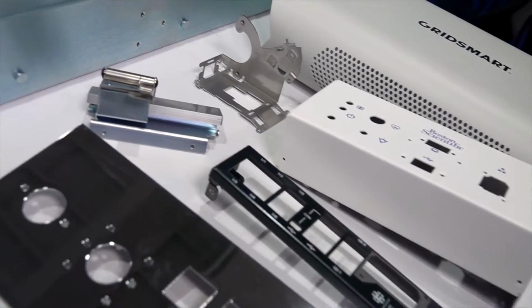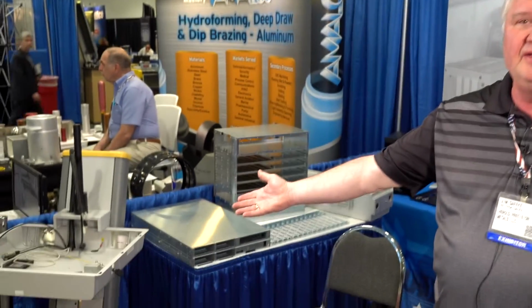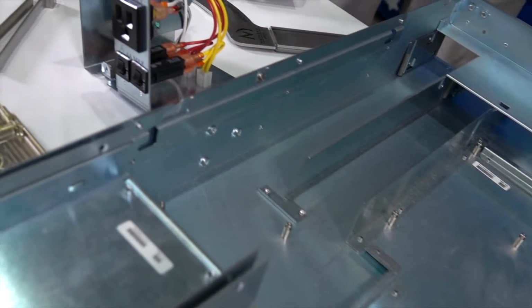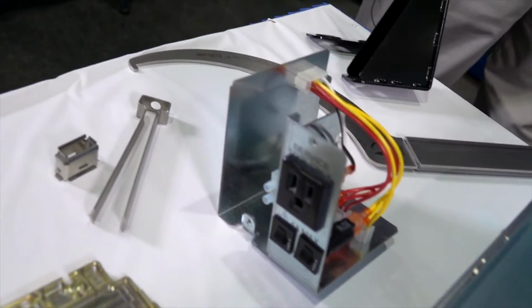We don't specialize in any one thing. What we want to be able to do is a one-stop shop. We do it all for you. We can make little parts like this, or we can turnkey entire assemblies such as this over here. Our goal is to satisfy you and to give you the most bang for your buck and take as much pain out of the transaction as possible.